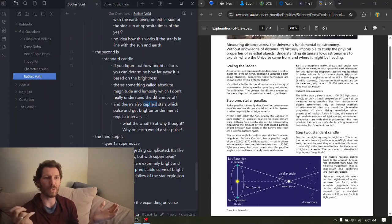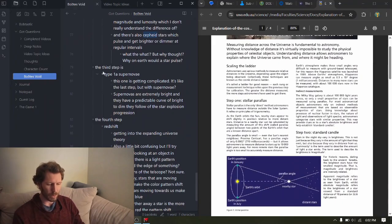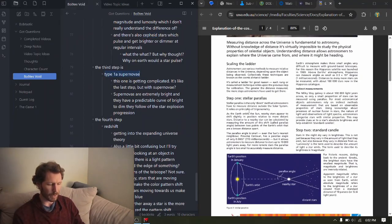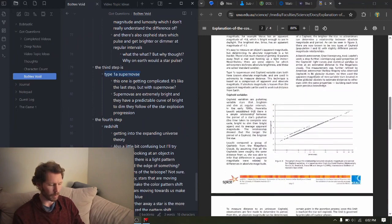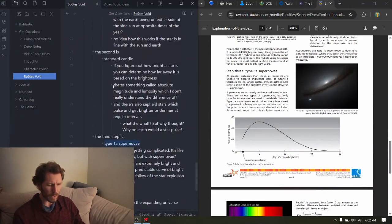There are also things called Cepheid stars. I don't know how to pronounce this, but they pulse and they get brighter or dimmer. Apparently this is a big deal in taking measurements for stars. You have to know how often and how brightly these stars are going to pulse. But what the actual heck? Stars pulsing, how does that make any sense? Do they get more mass all of a sudden, so they get brighter, and then the mass gets burned away, so they're less bright, and it's at regular intervals? I don't know. I want to know why stars are pulsing.